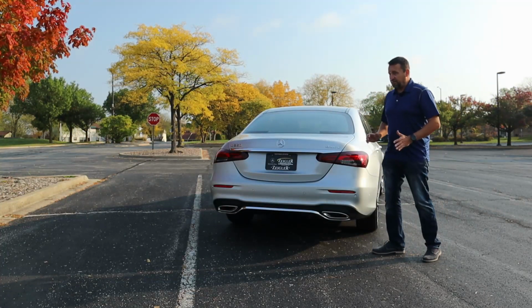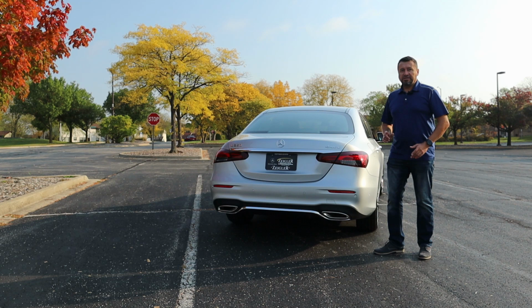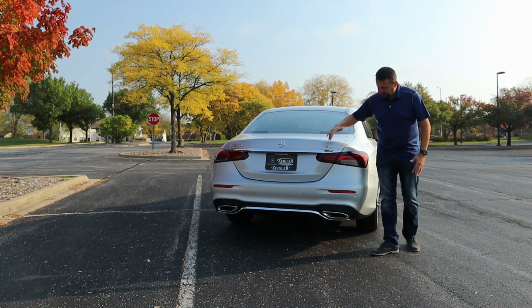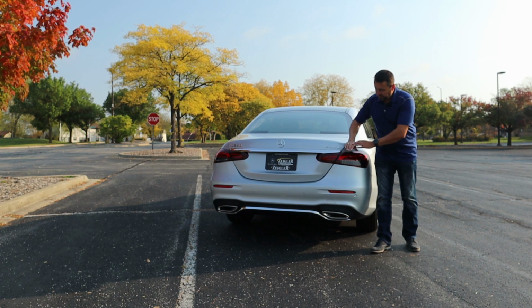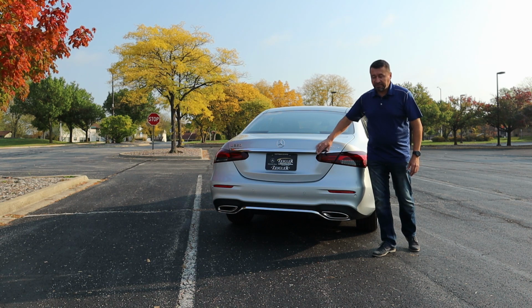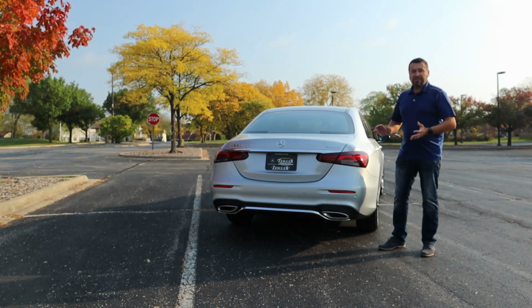The back of it is where the changes are the most visible on this Mercedes-Benz E-Class 2021. And first, because it's got completely different lights. Now those lights, if you remember on the previous generation, they were kind of small. They were like this big, and a little bit of a wraparound, but nothing crazy. Now these wrap around all the way onto the trunk and give it a completely different look.